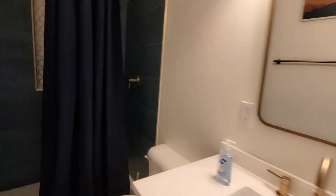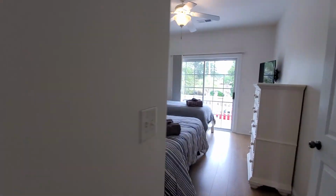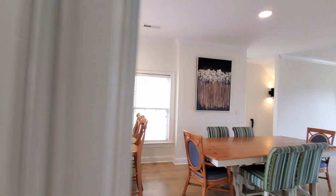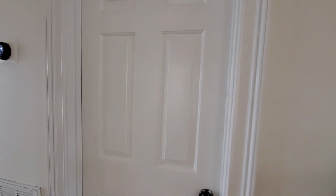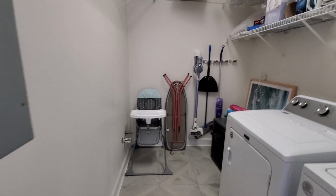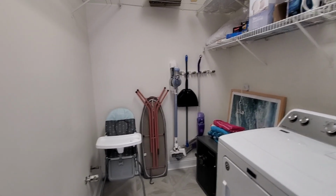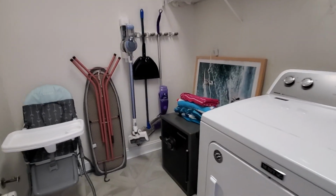Okay, I just think this is lovely. Look at the tile floor to ceiling. It's a beautiful large shower. Very well done. And then there is the other entrance to the bathroom. Here is the washer and dryer, the laundry room. Plenty of space in here. You see too, there's a baby seat for the guests that have babies. There's a safe here. So again, all this will convey. The linen closet there.